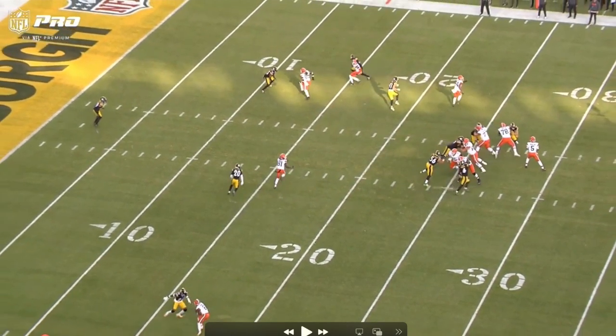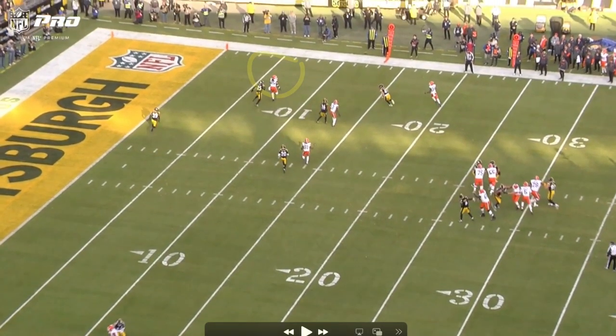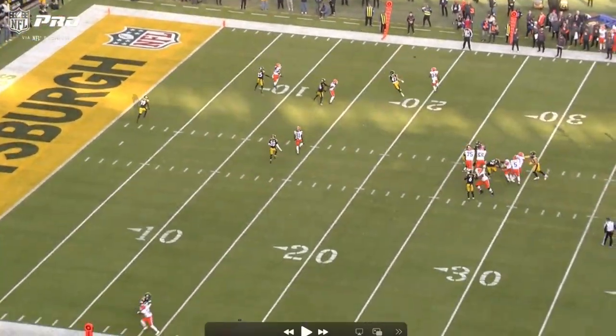So he hits the back of his drop. He's got Njoku in tight coverage, and he decides to throw the corner and kind of trust the athletic tight end to go up and win. And Elliott just does a great job getting to this ball and knocking it down.